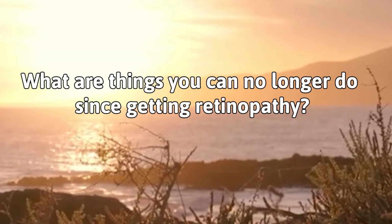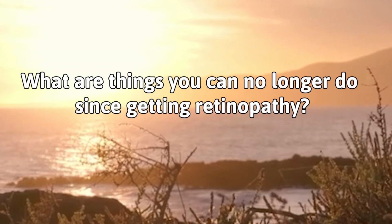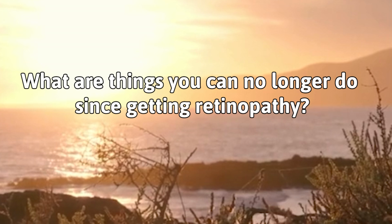Right. And that progressive development of the retinopathy, it gets in the way of daily activities, I'm assuming. Like you said that when you are on the computer, you can't be on there too long, you can't be on the TV too long. And what other things, since the retinopathy, have you learned that you cannot do like you used to?